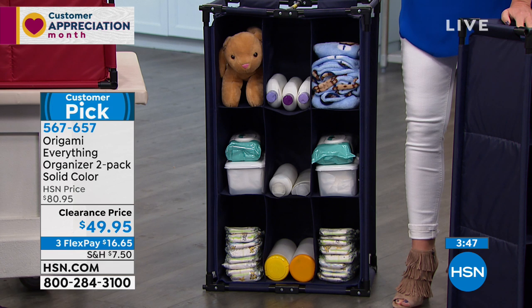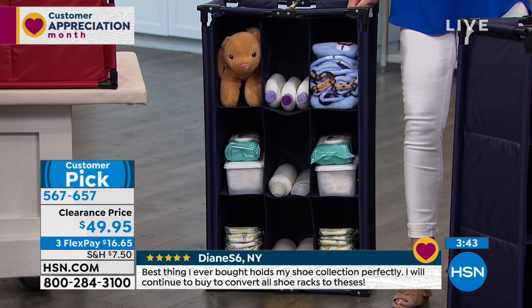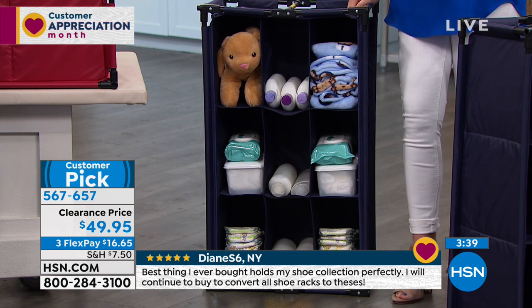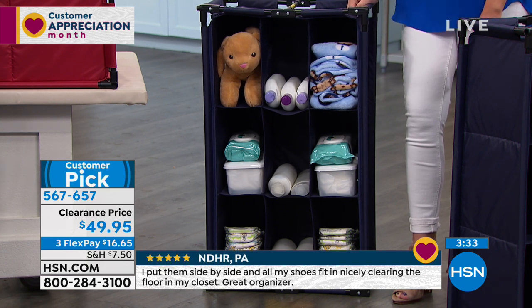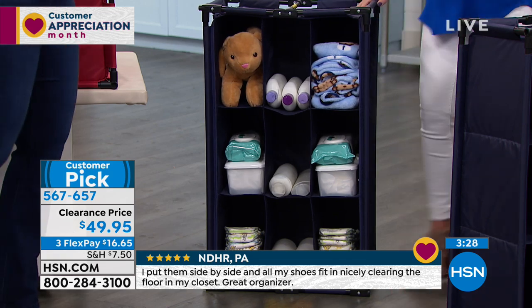You know, we always laugh with origami because it can be used as a nursery right now, but this is going to stay with you. So when the baby outgrows the diapers or the bottles or the burp cloths, they're still going to need this for their stuffed animals or their coloring books. And it'll last until I need the diapers again. Exactly. That's what we love about life. Like we talked about yesterday.